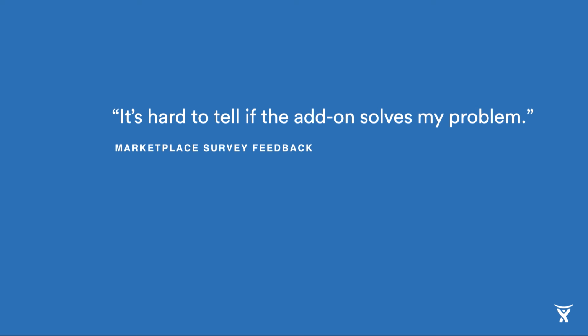This is a pretty good representation of some of the feedback we're getting on content on Marketplace. Customers have a hard time determining if the add-on solves their problem, in part because the content is not written towards that use case. If the content is more directly targeting that use case, users will have a better understanding if that's the right solution for them, easier for them to evaluate.